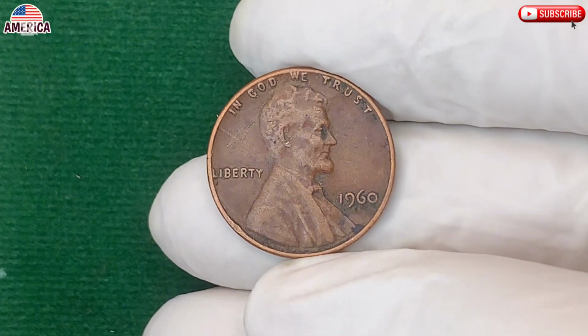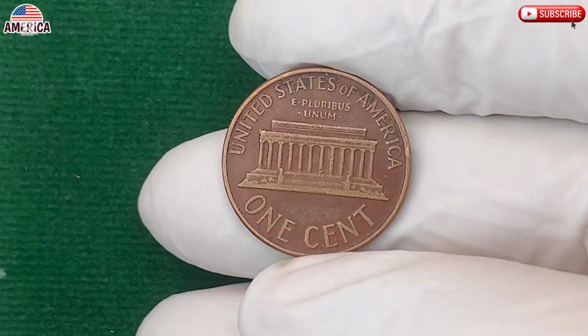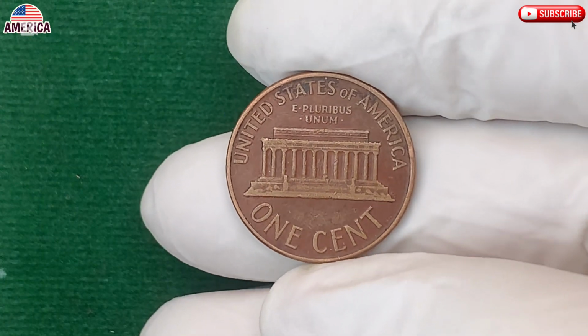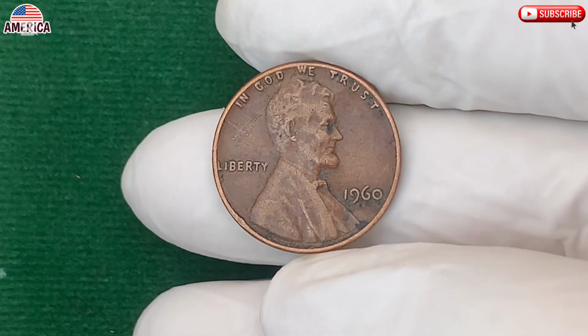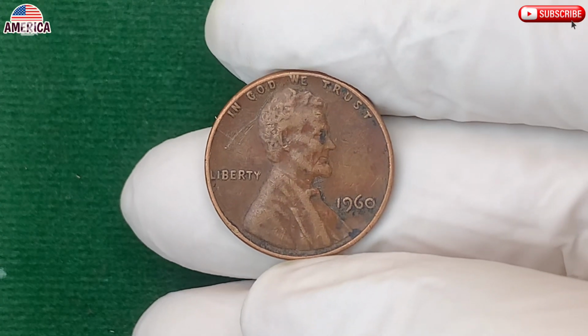A coin that has been kept in uncirculated or near mint condition, with little to no signs of wear, will always be worth far more than a worn or damaged coin. A 1960 small date penny that is professionally graded as MS-65 or higher could be worth significantly more than its face value, making it a great addition to any coin collection.